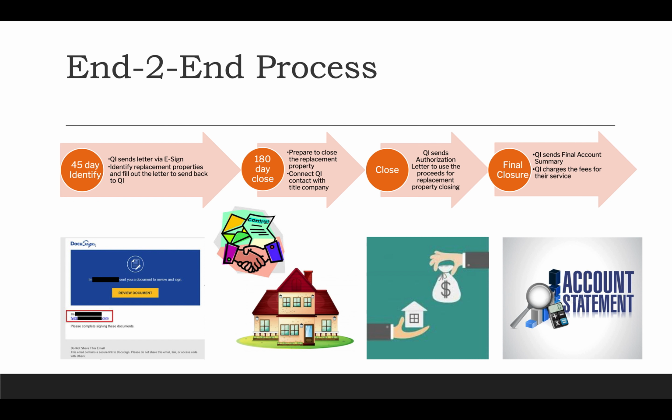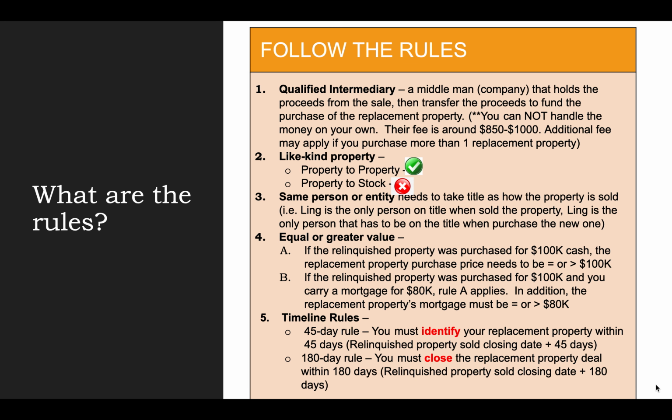All right, great job on going over the end-to-end process in a way that I can even understand. Now, could you summarize the 1031 exchange rules on how to do this correctly without incurring the capital gains tax? Yes, I will be happy to.